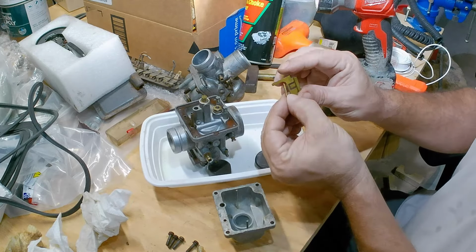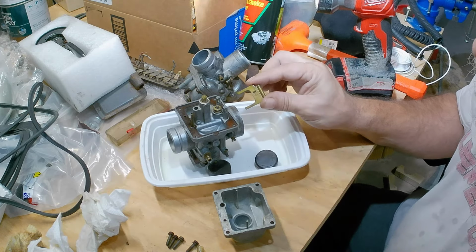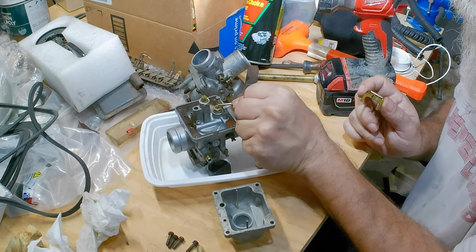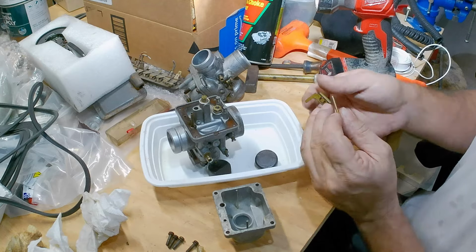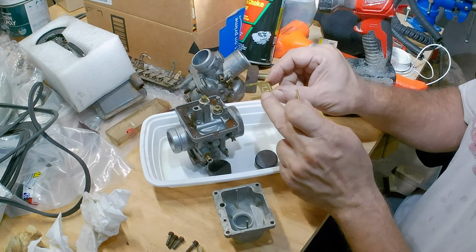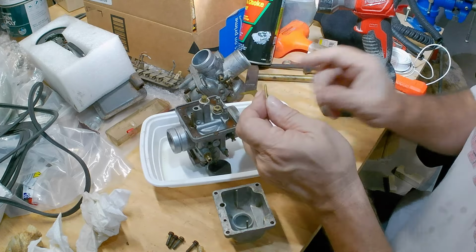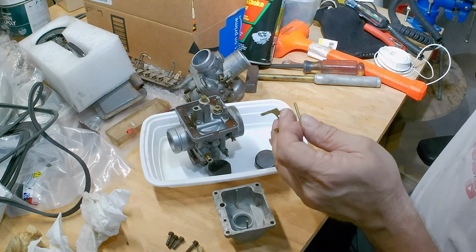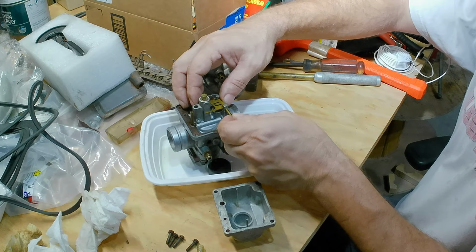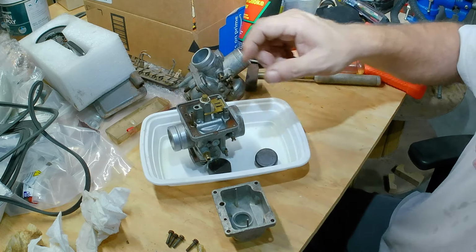Okay, so again, I don't know if you can see it, but there's a little dot right there. That dot is from contacting that little plunger dealie. So we know that it goes in that direction. These tangs, we know, go in that direction. So basically, that's as simple as that.